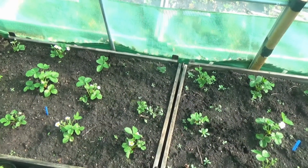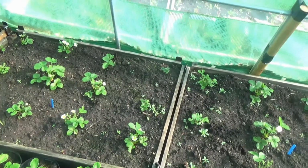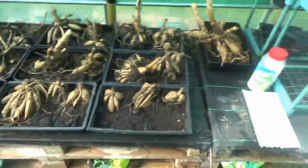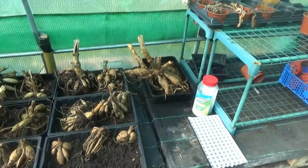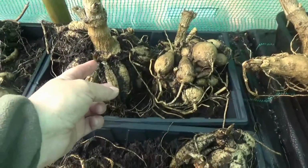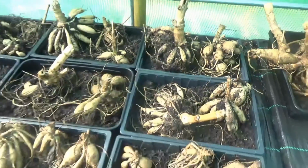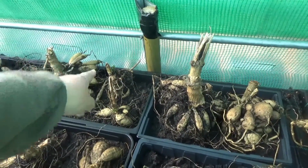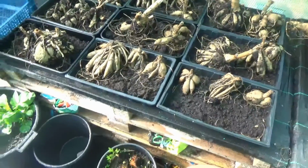So as I say, it's a flying visit this morning. Let's have a look outside, see if we've got any flowers. Oh, before we go any further, the dahlias, we're starting to get shoots appear now. So you can see there's a nice one just there, and there's several others. Oh, there's a good one over there, and we've got quite a few on the ones at home.